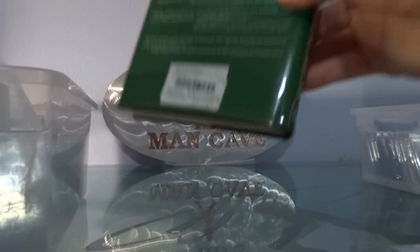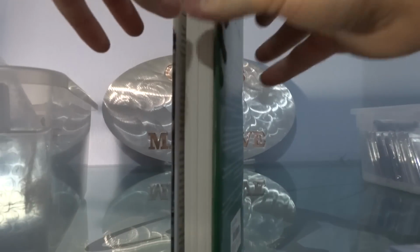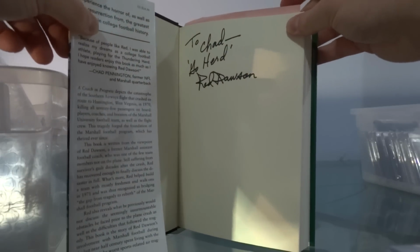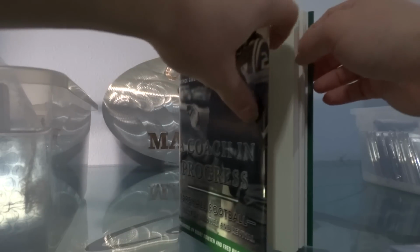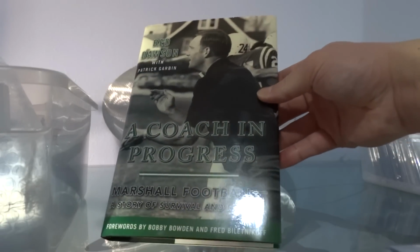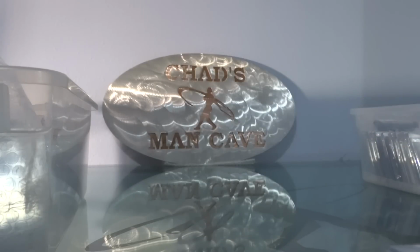If you've not seen that movie, you're nuts. Go watch it. And inside, so Red still lives in Huntington. I've met Red many, many times. Good dude. And I got this personalized: To Chad, Go Herd, Red Dawson. So I'm going to read through the book eventually, once the kiddos are here. When I'm kept up all night, I figured that'd be a good time to start reading the book. So anyway, really happy with the 2 book pickups, but had to show you this.